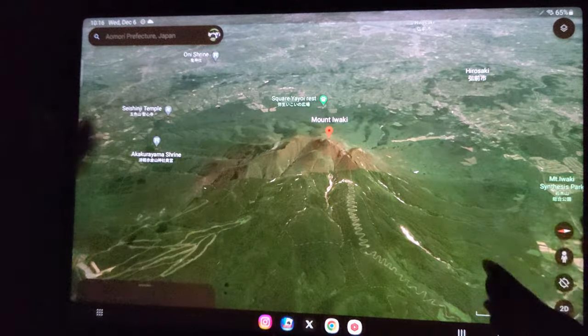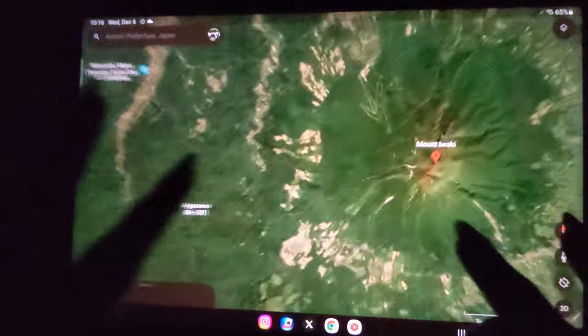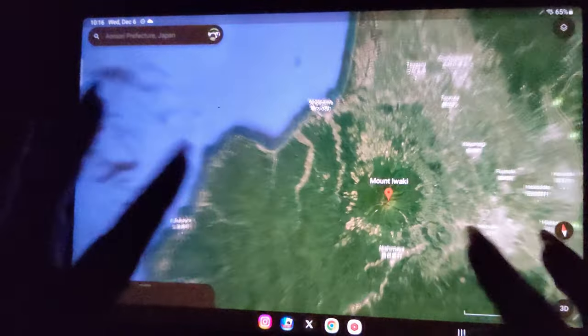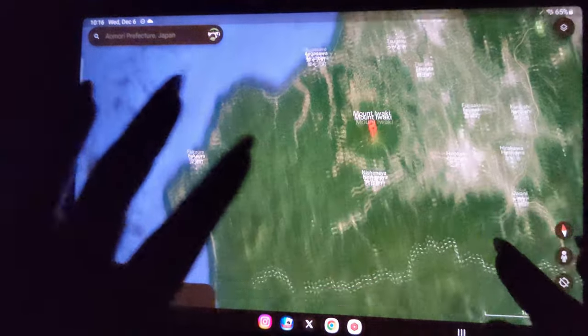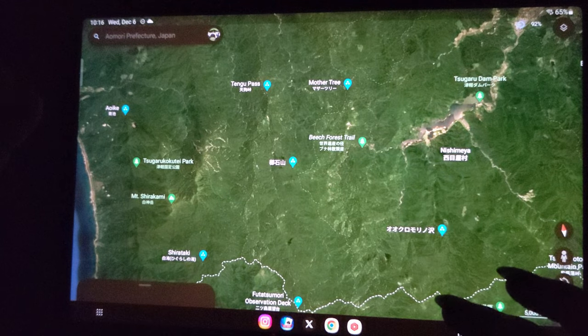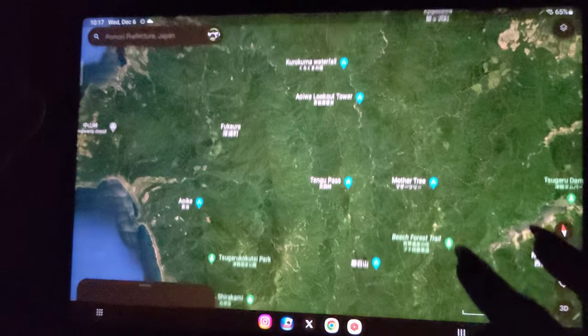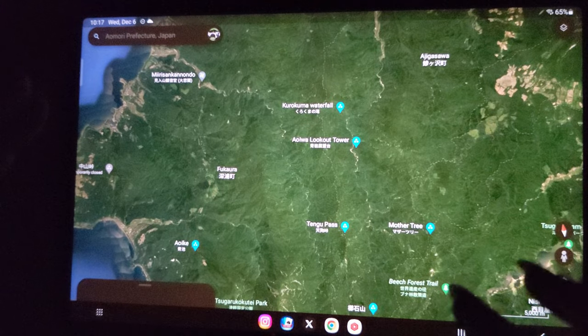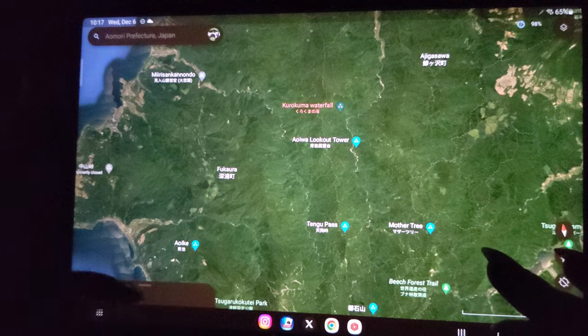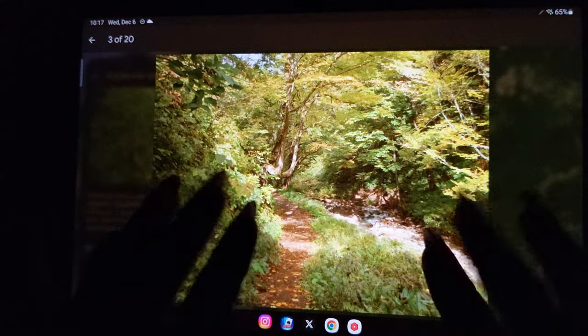But I really want to show you the forests here. Let's just find the UNESCO forest. Down here. The slideshow has to pop. So many. Let's look at Kurokuma Waterfall, Black Bear Waterfall. So pretty. Oh, so peaceful.